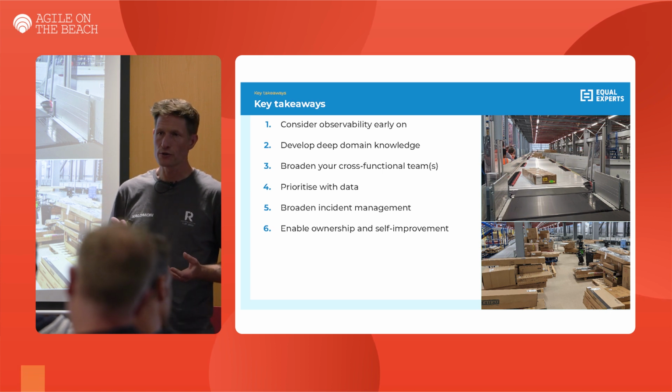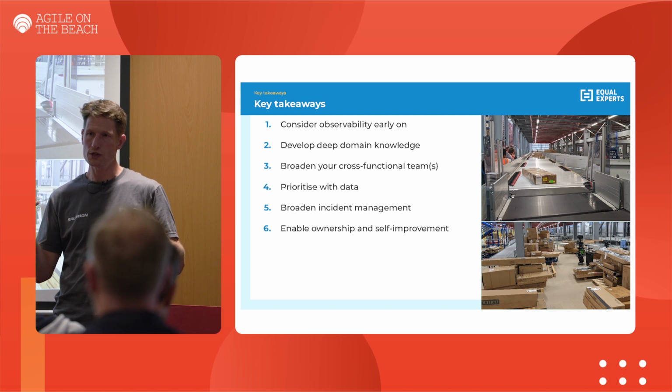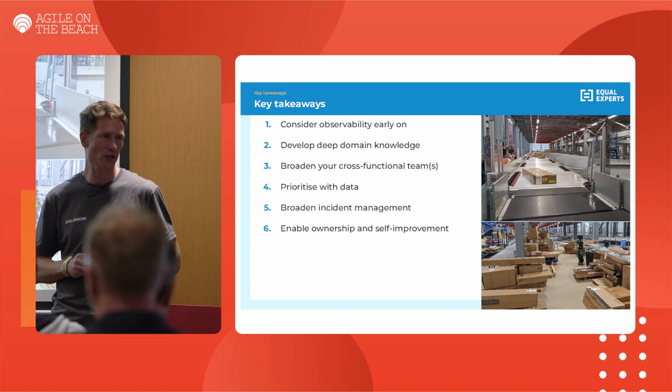Consider also how you use data. Another thing Stephen said that I really enjoyed this morning was about the importance of collecting data as early on as possible about issues, and then using that data to prioritize what you go after.